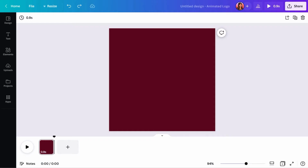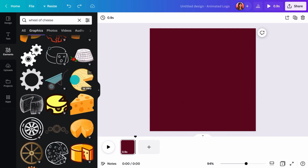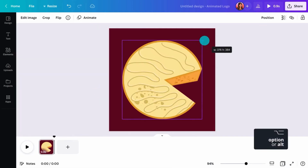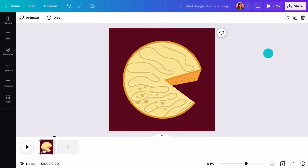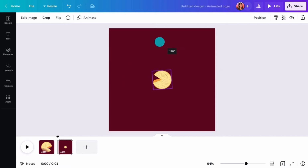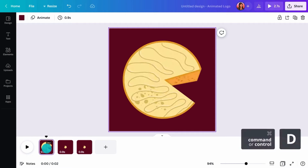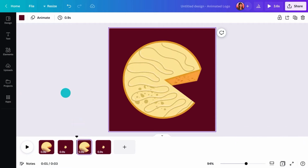Are you ready for something more advanced? I'll start with a logo for a gourmet cheese company. And this time, instead of using the animation button, I'll rely on the transitions that happen between pages. I'll quickly find some cheese, then duplicate the page. Make it smaller, rotate it, duplicate again and again, going from big to small and small to big.